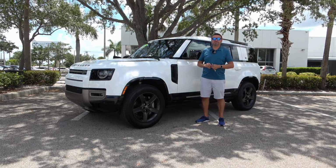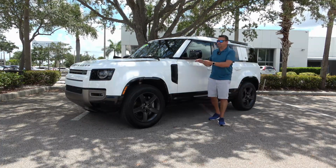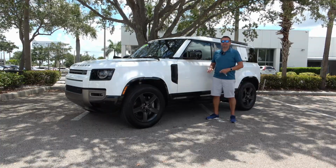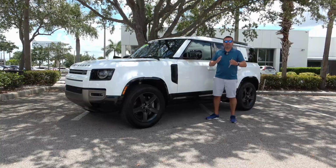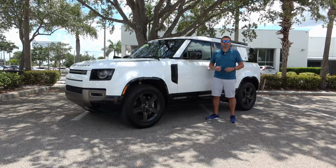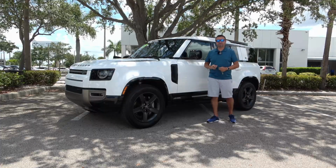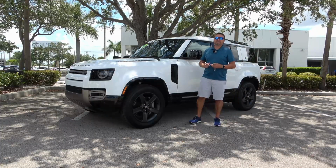I'm back here at McGrath Volvo Cars of Fort Myers because I found this 2022 Land Rover Defender 110. Now this is the X Dynamic package, and today I'm going to take you on a complete tour of this vehicle. We're going to check it out from the exterior, interior, jump inside of it, play with some cool and interesting features. At the end of this video, you're going to go on the ride with me.